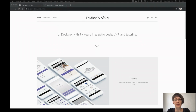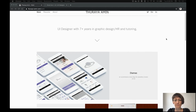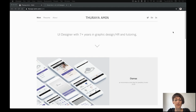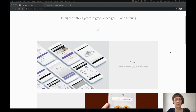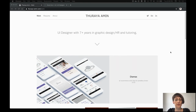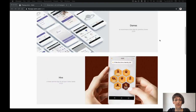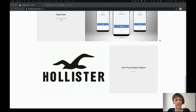So we'll start with Thuraya. I do see that it's an Adobe portfolio. Seems pretty clear, structured, organized. There's nothing that really calls my attention as excellent or special, but it's also not in a negative way. So it's good that things are organized, and there aren't that many projects. I can have a glimpse into it.